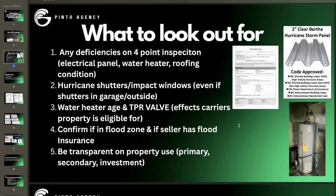Sorry to interrupt you. Quick question before I forget. For somebody that's transferring their primary, how long do they have between moving from their primary to the new home to reach out to the insurance company and say, "Hey, this is no longer my primary"? For the flood insurance, you said, or regular home insurance?